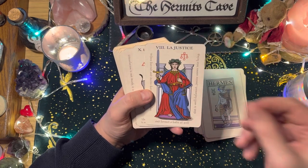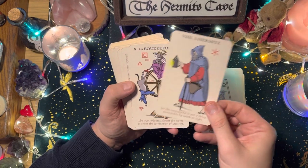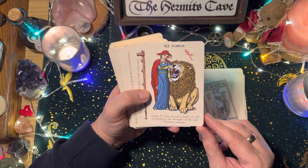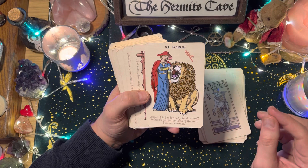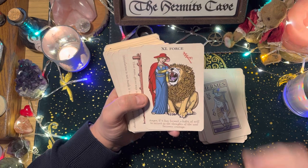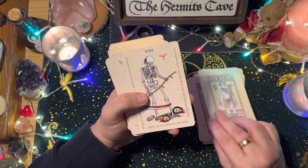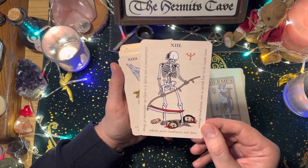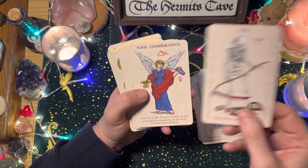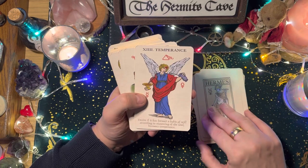I'm not going to spend too long because, you know, we've just done a full flip through. But I love this: "Anger, if it has formed a habit of will in accord to the thoughts of the soul, becomes courage." Death card is pretty cool. And again, referring to the alchemical reference of dissolution.